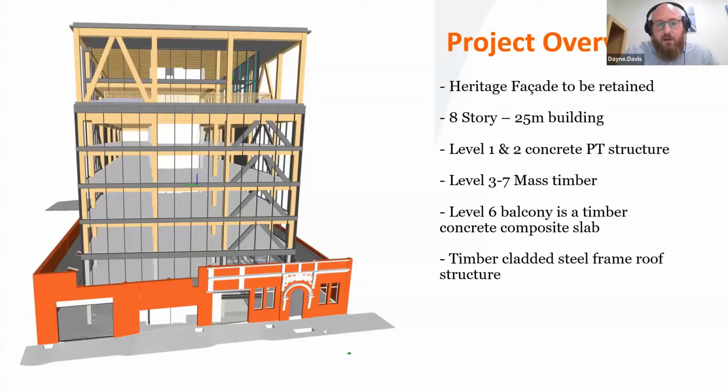The building itself is an 8-story building, just under 25 meters in height. Level 1 and level 2 are a traditional concrete post-tension structure. There were two reasons for this. Number one, it's on a floodplain in the middle of Launceston, so in the event of a 1 in 100 year flood, we are expecting high levels. And of course, we want to keep the timber safe for the 100+ years this building will be in effect. The other aspect was that the architect had designed an internal staircase, which meant that we couldn't keep one-floor compartmentation. So we had to go to a second level of concrete to get the fire requirements to work for separation between floors. Then we have levels 3 to 7, which is mass timber.